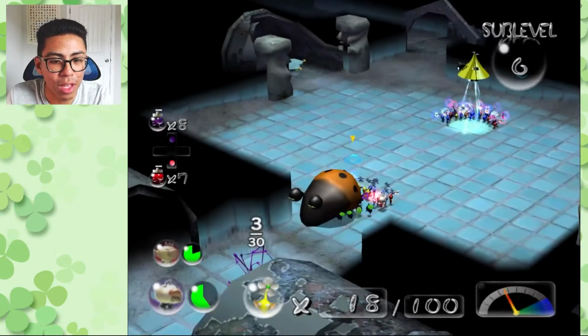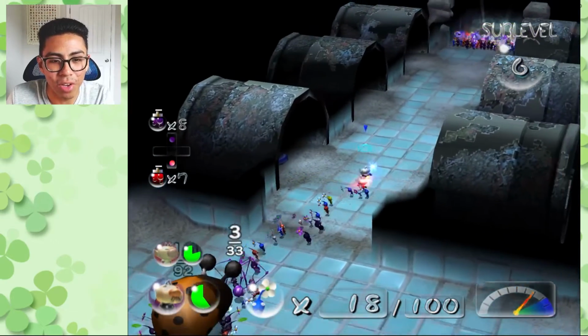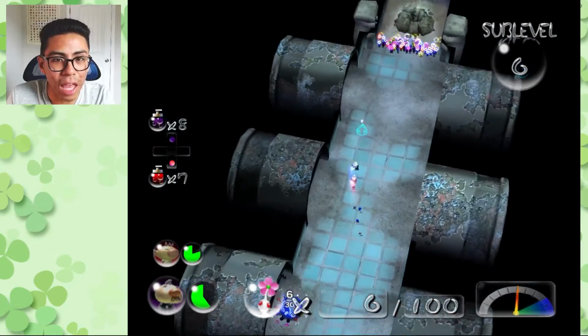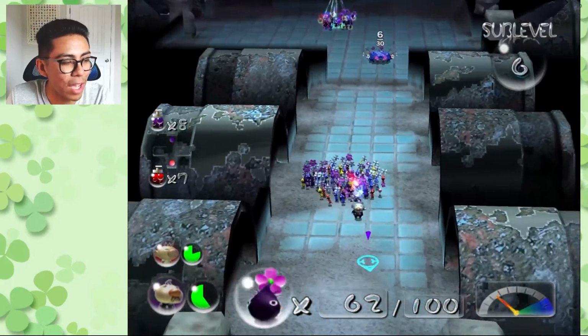100 Pokos. Alright, so luckily this cave wasn't as bad as it could have been. I feel like if the enemy layouts were worse, we could have lost a lot more Pikmin than that. Because the Shower Room can be very infamous for layouts that are not in our favor, so that's what I was a little bit worried about, but luckily that wasn't that bad.